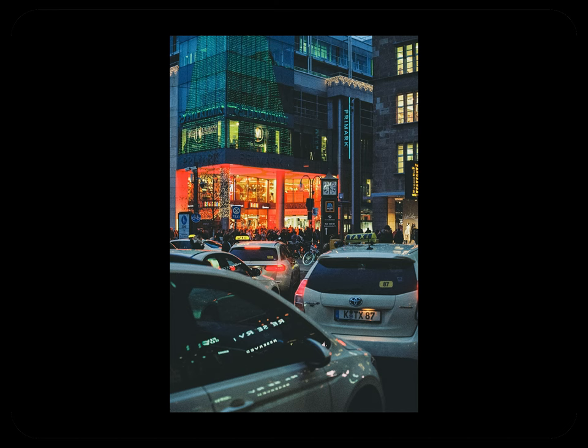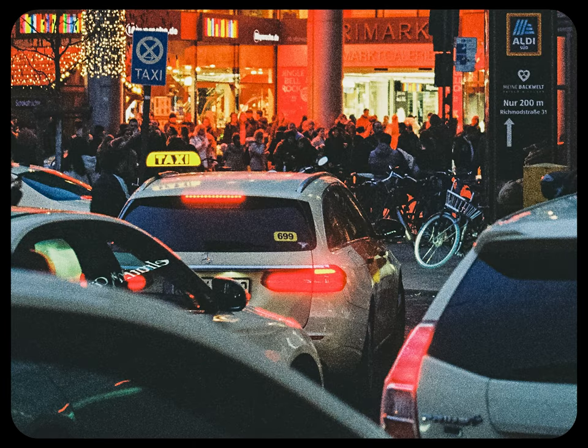This one captures the city vibe at night with advertisements, people, malls, and cabs. Look closely and you will notice some halation, which adds an interesting touch, and I didn't see that coming from Kodak Gold.